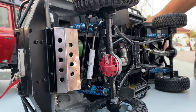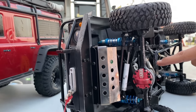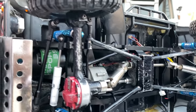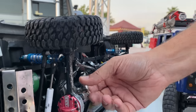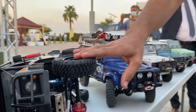But I don't know if you agree with me. Look at the drive shaft. It's not set straight. Angle. This will break in no time. If you look at it, it's already loose. And the car is fairly brand new built. It's not a very old car.